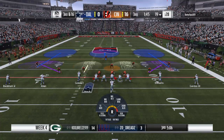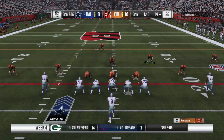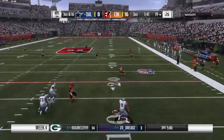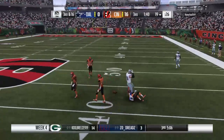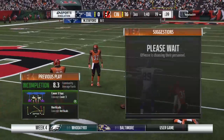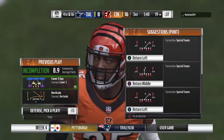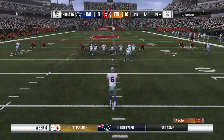Set. 15. 3rd and long. It's Stafford. Flushed out right. And almost picked off. I guess the good news for them now, it's 4th down. Another drive comes and goes. Still nothing on the scoreboard.